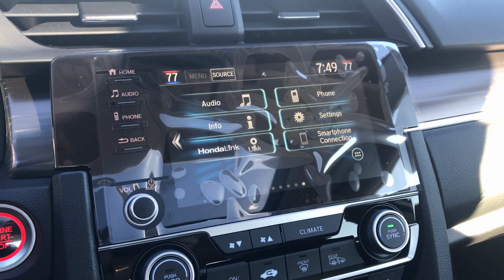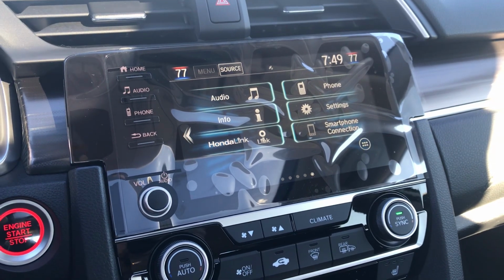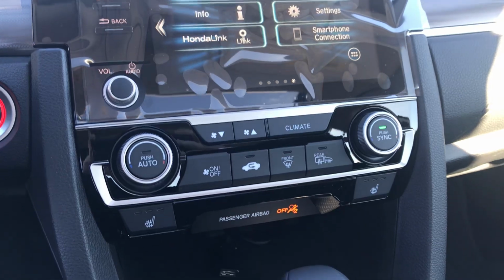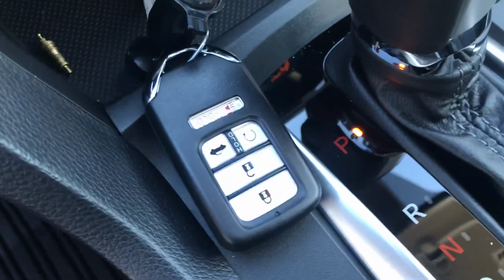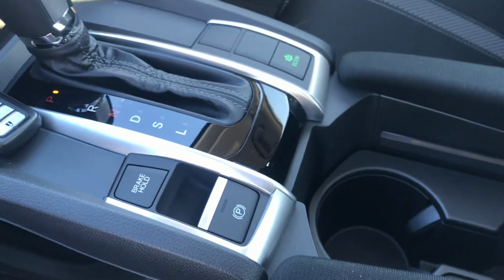Nice large display screen. Connect in your smartphone with Apple CarPlay or Android Auto. Bluetooth your audio in. Dual climate control. Heated seats. You will have push button start on your key fob. Brake hold, electronic parking brake, econ mode.